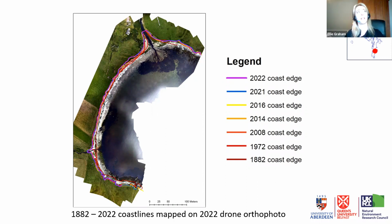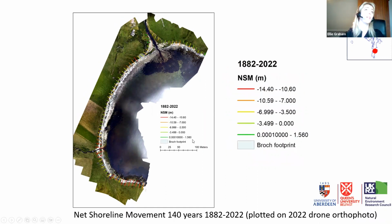And that lets us calculate statistics on the rate and extent of change across a series of different comparisons, from the 140 years up to much shorter, more recent time slices as well. And it also lets us see the areas of greatest loss and erosion. So this is the overall net shoreline movement, the change over the 140 period from 1882. And you can see we've lost up to 14.4 metres in that 140 years.